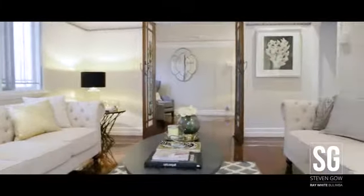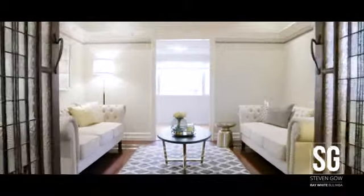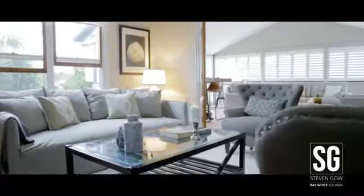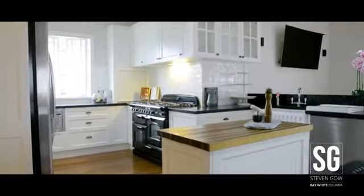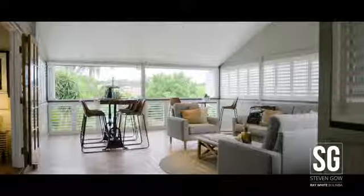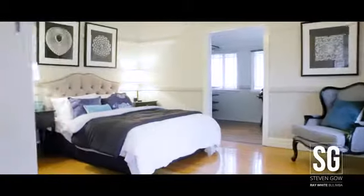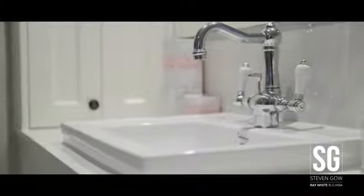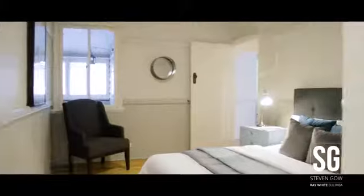This pre-war home holds true to its character with hardwood timber floors and ornate ceilings throughout. With your option of living areas both upstairs and downstairs, this property suits any family size.